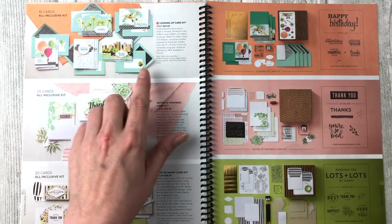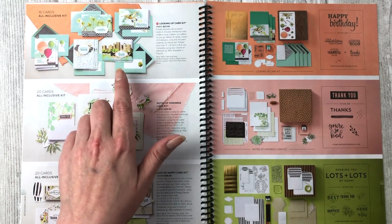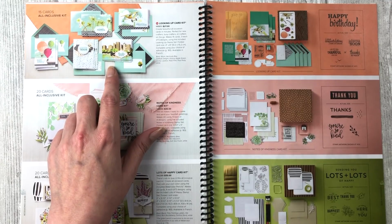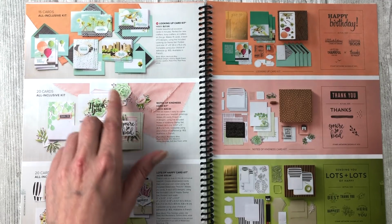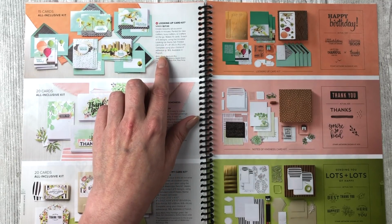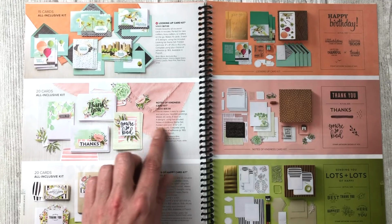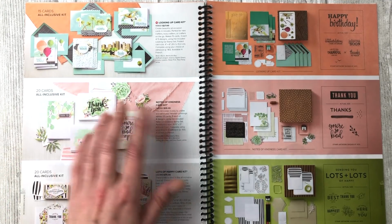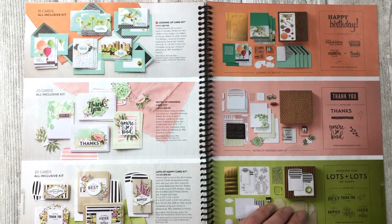So these kits come with everything you need to make the projects that are in the kit. So this one is a 15-card kit, and it comes with everything you need to make 15 cards, 3 of 5 different designs. And it includes the Looking Up stamp set and the ink. And same thing with some of these kits. So you can see they all say all-inclusive kits, so they come with everything that you need.